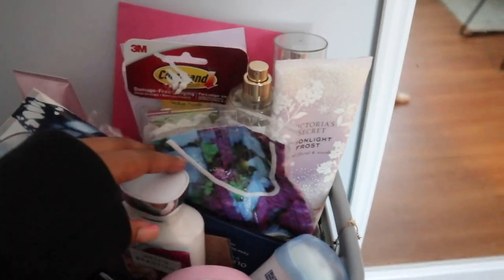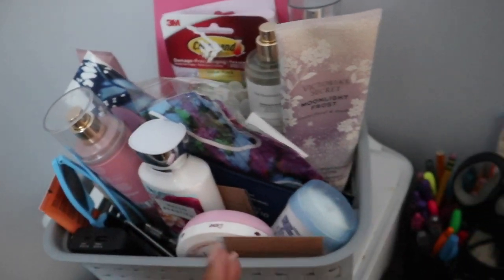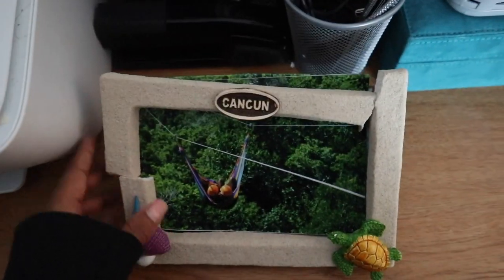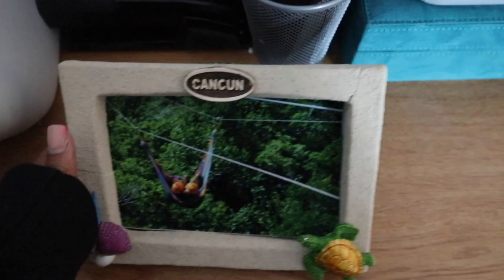And this is where I have all of my perfumes and lotions and body sprays and all that. A lot of the stuff in here is just body wash and sprays. Then I have my little jewelry box underneath here. Then I have this picture of me and my boyfriend when we went to Cancun, Mexico. The frame broke, but it's still the thought that matters.